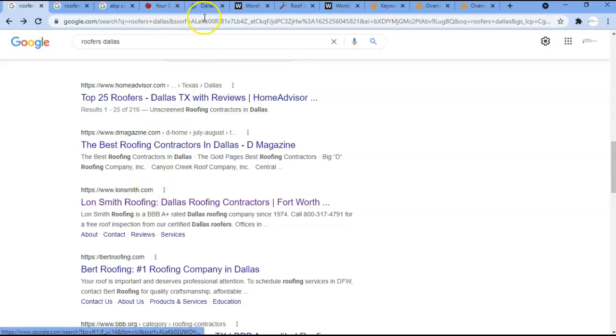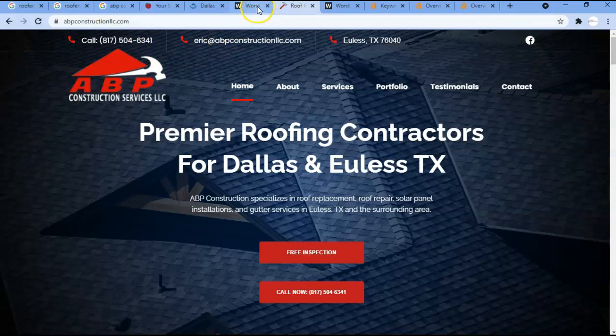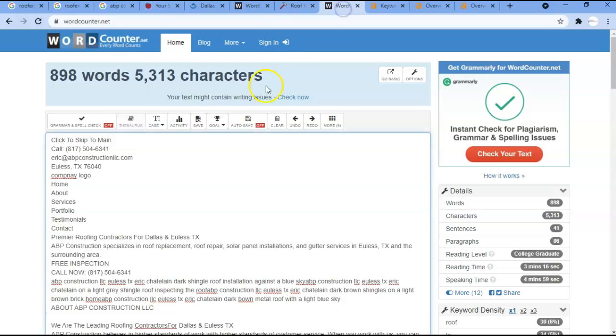So whenever I click on here, it populates his website. You see he does have quite a bit of content. So I use a word counter tool, and it's telling me that he has 1,200 words. So in order for you to beat him at that part, you need to have maybe about 2,500 words. And so whenever I click on your page and use the word counter, I see that you have 898 words. So it's not words alone that's going to bring you on here. Just like your pictures, you have to have keyword rich content.